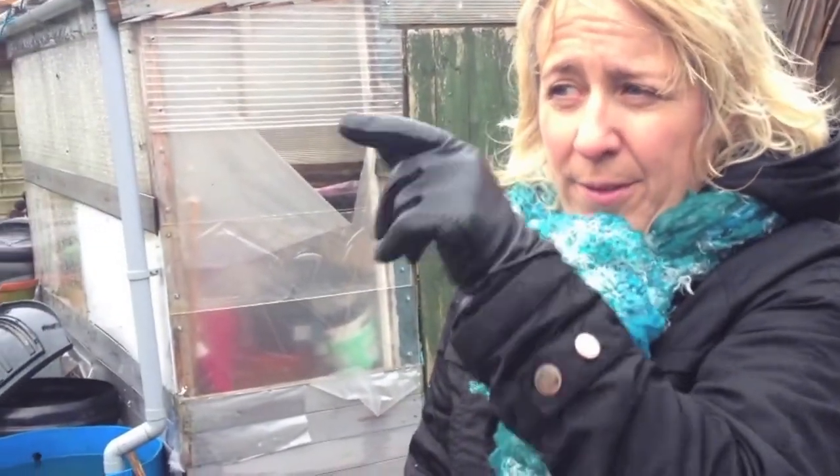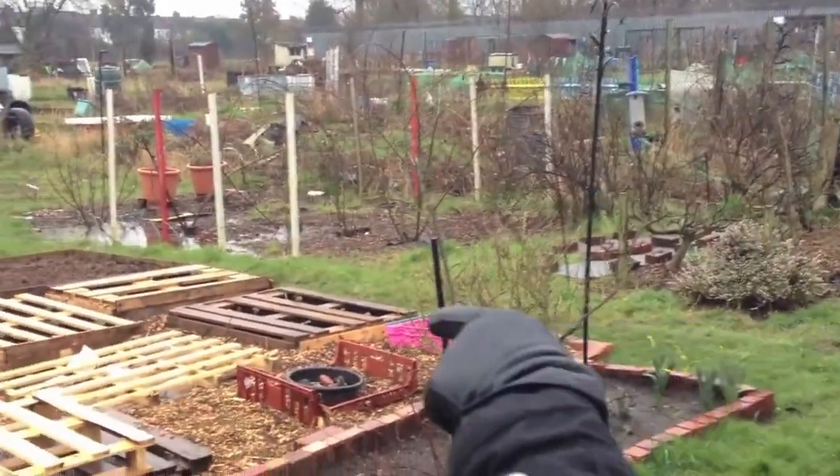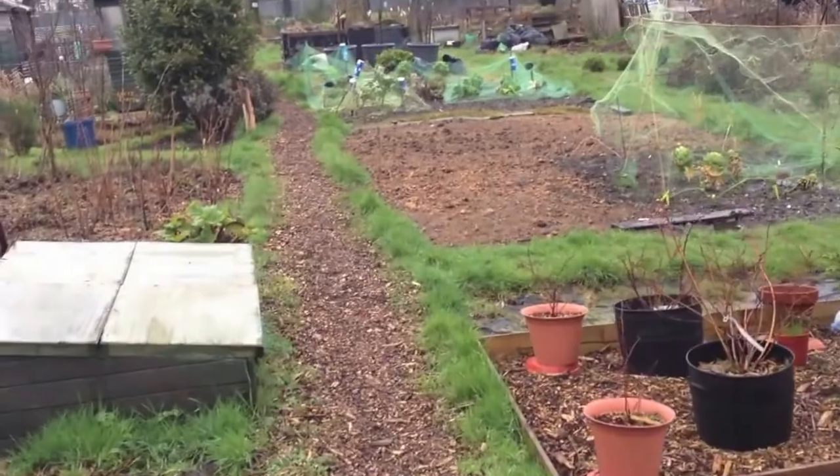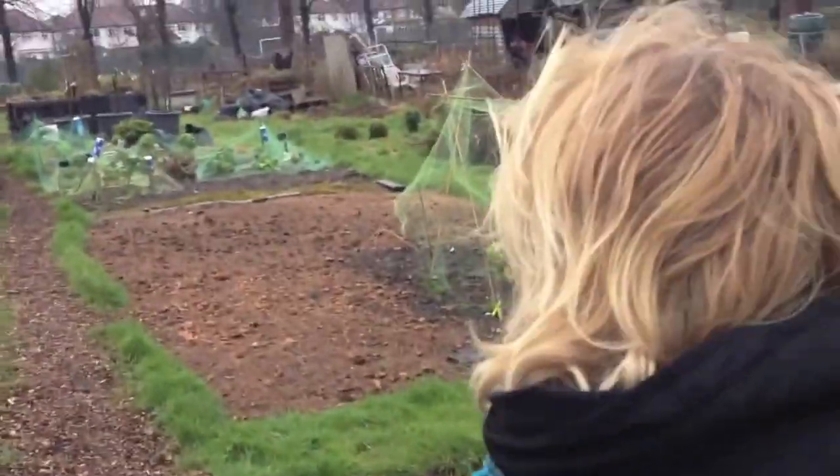Sounds delicious. Have you been using it for some desserts as well? Yes, you use the fruit that you grow, and the raspberries. This year I want to make raspberry gin, and a raspberry cake. Oh, that's nice. But that's for a little tipple in the winter.